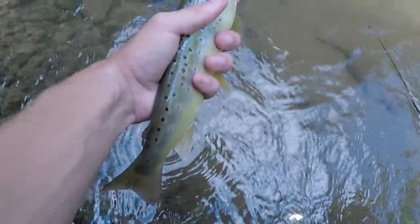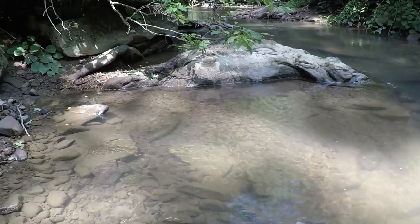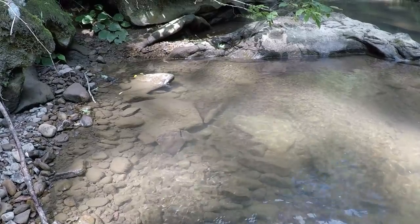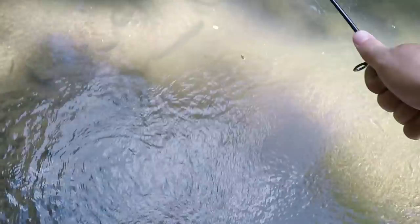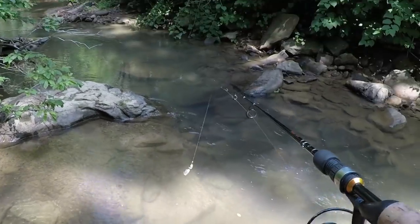Alright guys, it's good. Watch him swim away. There you go. So nice to release him healthy like that. Okay, where are you going, buddy? It's amazing how well those things blend in too. Gorgeous fish. Let's see if I can catch more. I knew there had to be a fish in there. I was like, come on. I saw him come back and hit it.